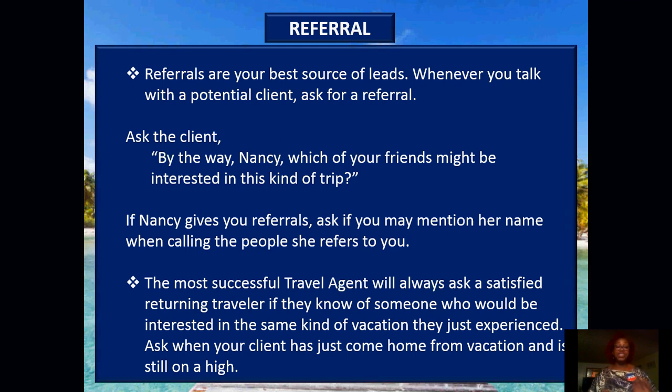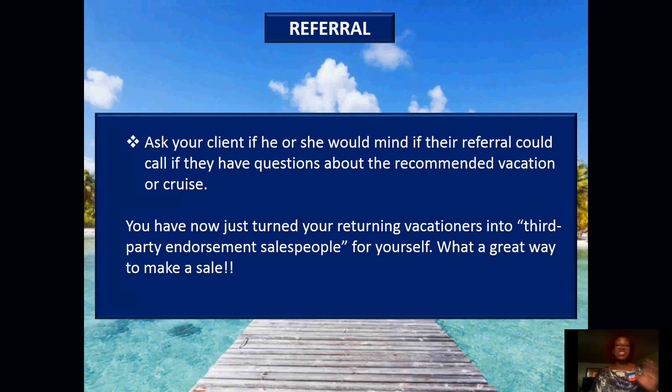Ask when your clients just came home from the vacation and they're still on their high. And you want to ask your clients if he or she would mind if their referral could call them if they have any questions about the recommended vacation or the cruise that you recommended, that they recommended. And now you've just turned a returning vacationer into a third-party endorsement salesperson for yourself. And that's a great way to make a sale, because now you have your client that you just booked.